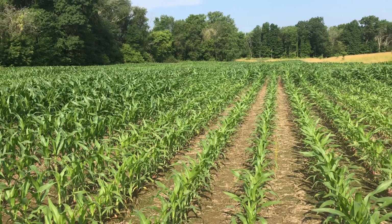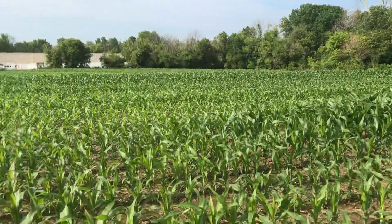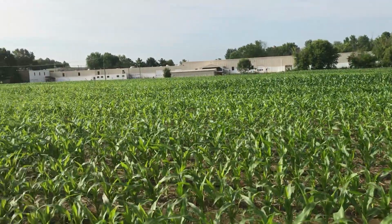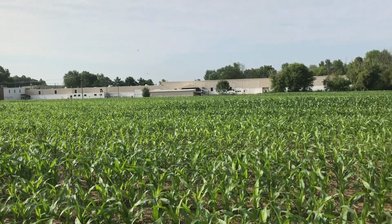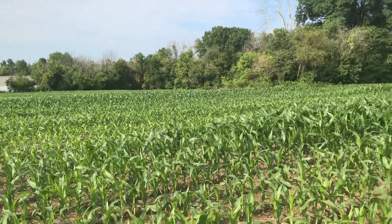Today we're doing a little 4th of July corn update. I'm standing out, not quite in the middle of this field, but standing out in this about 10 acres of corn. I planted Memorial Weekend. I think the 24th and the 25th I finished it up.